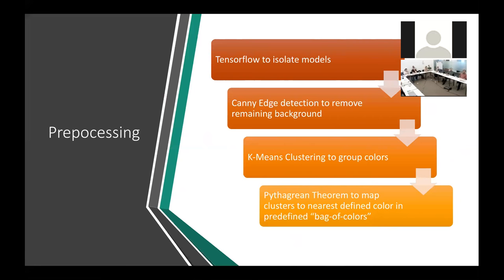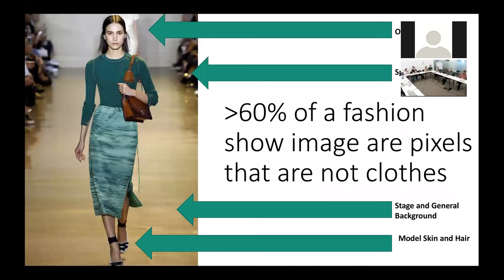And then after I did clustering, I named the colors. I used the Pythagorean theorem and XKCD's data set to actually name the colors. Naming the colors actually isn't super necessary, I don't think, but it also helps with my sanity because graphing color was kind of an issue, which I'll discuss later.